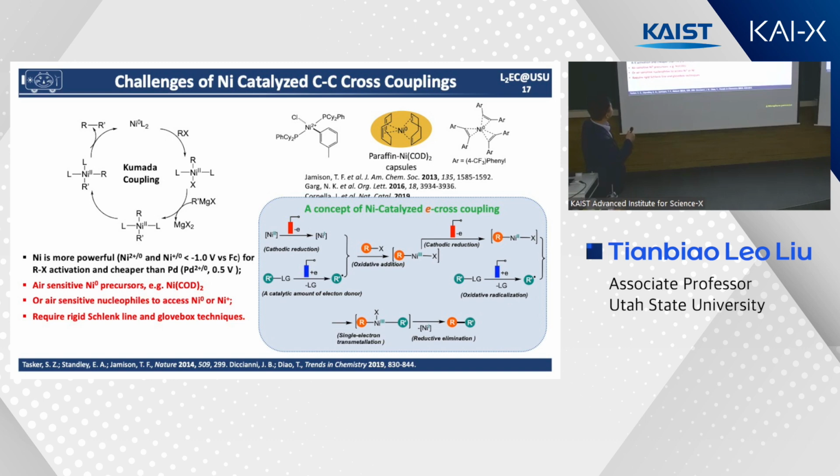You have to use either zero-valent reagents, or you have to use strong nucleophile for transmetalation. Not practical. You have to handle this chemistry under inert atmosphere. Okay, it's not practical. But there are some solutions.